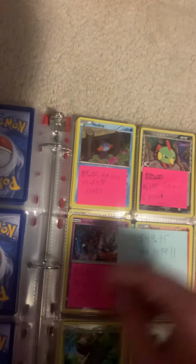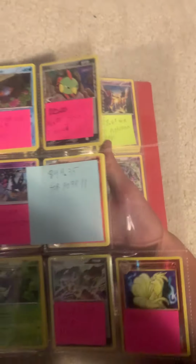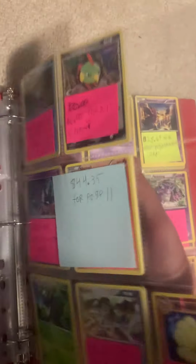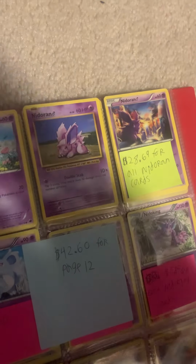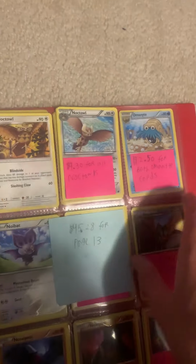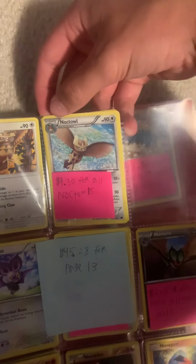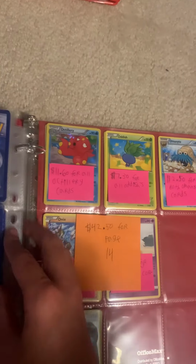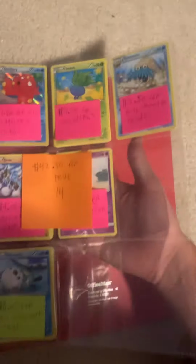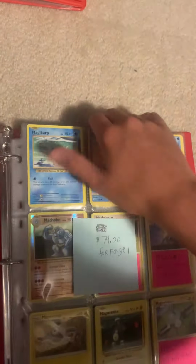Pretty good. Then we got $44.35 for page 11, with this beautiful $5 Ninetales. Then we got $42.60 for page 12. Then one more page, or no, 2 more pages left. $45.28 for page 13. The last page is page 14, which is worth $42.50. And there we go. That is the MNO binder right there for you guys.